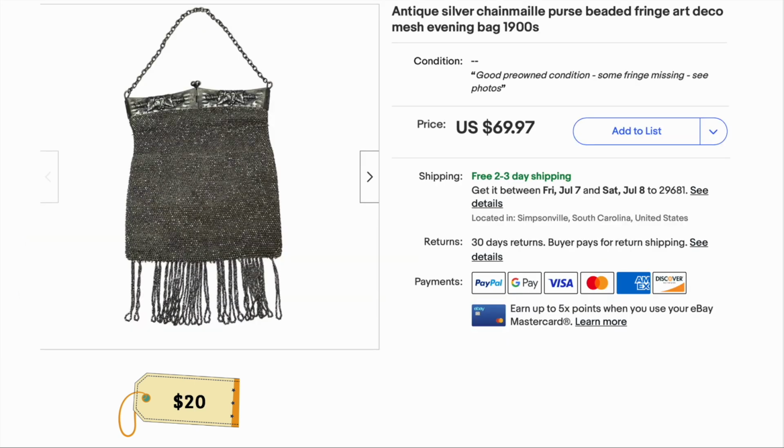This is a lovely item that was actually used as a decoration in a boutique thrift store. And I asked if I could buy it, and they said, okay, $20. So the item is an antique silver mesh beaded purse. And it's not made of like 925 silver, it's just silver tone. In fact, there's no silver in it, but it's just the color silver. So there was some fringe missing along the bottom, but no holes or anything. The little clasp worked fine. The chain strap was fine. So I have it priced at $69.97.